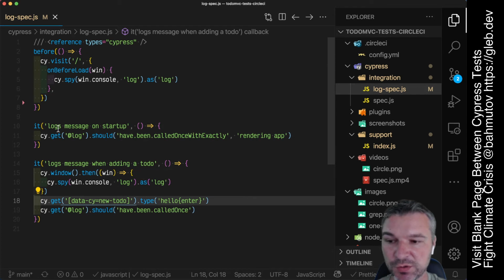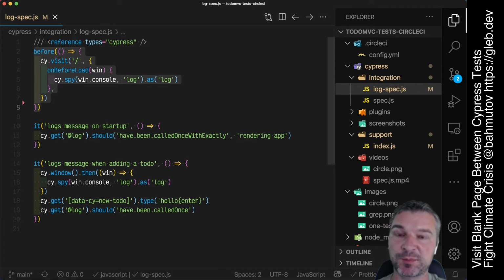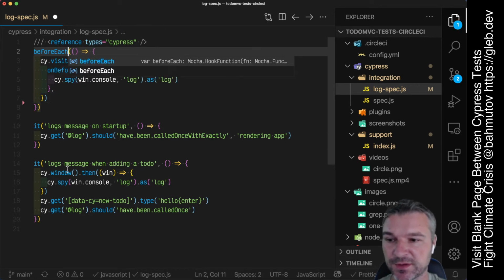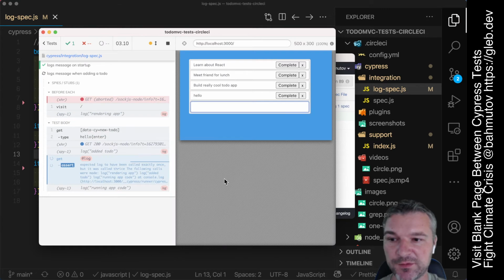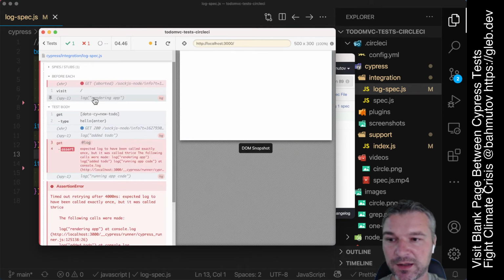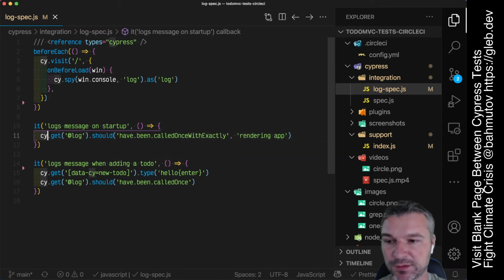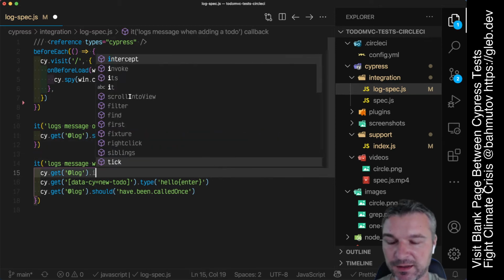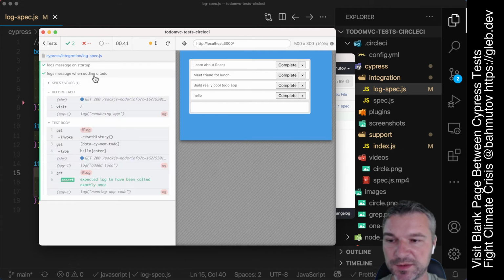So what we need to do, and this is the best practice, instead of using before, use beforeEach, because loading the page will stop the previous code from executing. But even better, I want to demonstrate something else. So I'm going to say beforeEach. We don't need to create a second log because this will recreate it. Now, the problem here is that we now have this rendering app call in the beginning, so somehow we need to reset all the test. So we can get the log and invoke the Sinon method history, reset history. Okay, so now this is much better.